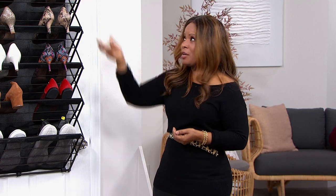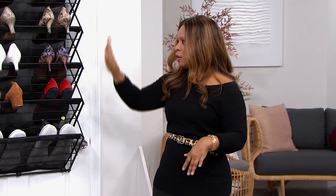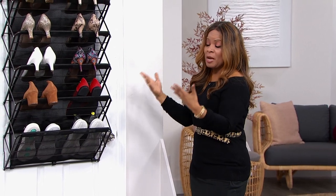Also, you're gonna love that this is quick and easy to set up. You saw what Rebecca showed us. Over the door, you've got your hooks. It's in an accordion style. It'll take you more time to gather all of your shoes and put them in than it will to set this up. The other thing that you're gonna love about it is that you will be able to see your shoes rather quickly, and you have an opportunity to protect your shoes.